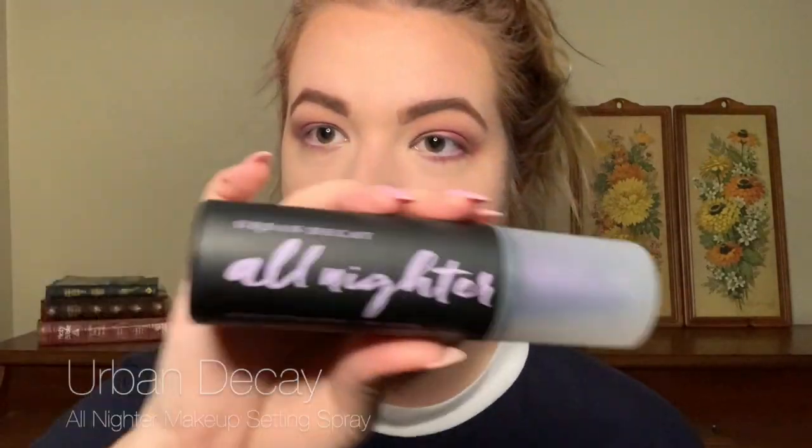This is what I use for like my glittery stuff. I'm going to take Urban Decay's All Nighter and I'm just gonna spritz this a little bit so that the glitter really sticks. So you can see it there on the brush. And I'm just gonna dab it on. Look how pretty that is.